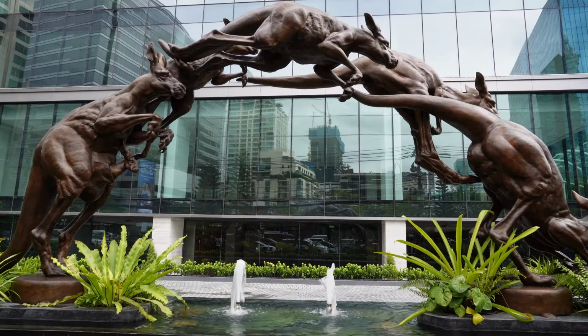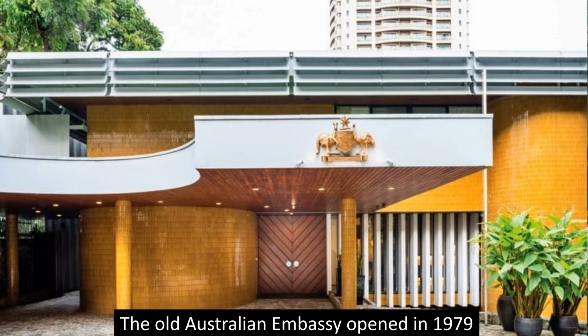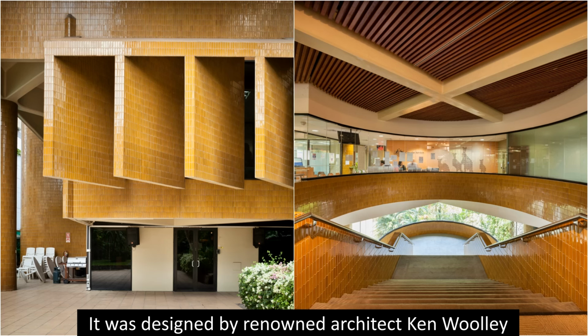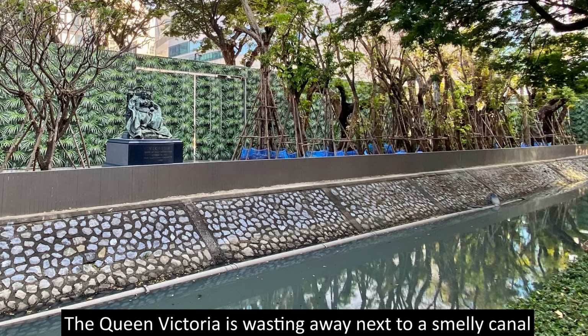Another thing you might notice are the kangaroos just behind me. This is a legacy of the old Australian embassy that used to be here as well. And the agreement between the architects and the developers was that there'd always be a memory of the old Australian embassy on this plot of land. A bit like the old Queen Victoria statue round the corner from the old British embassy in Plonchit.